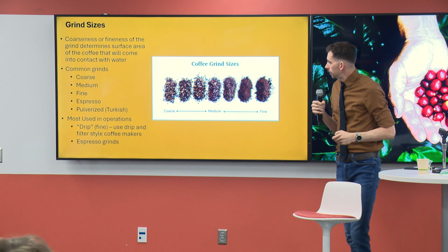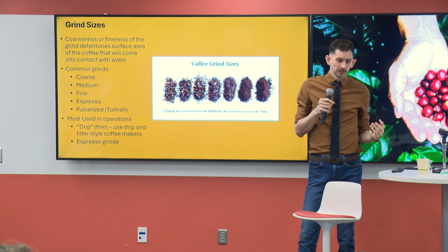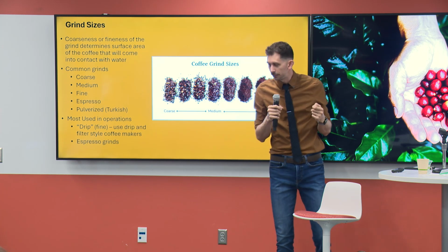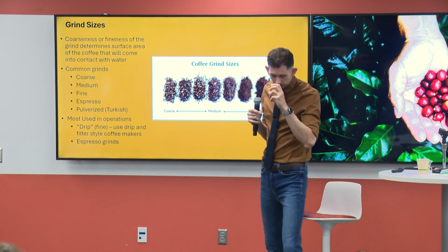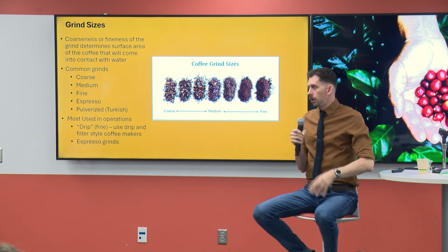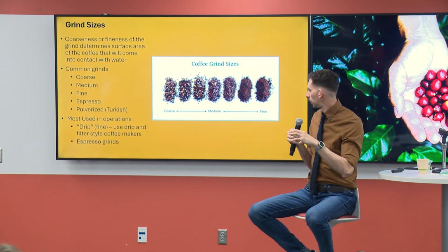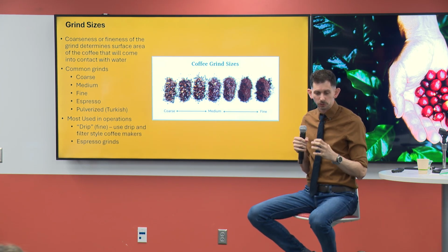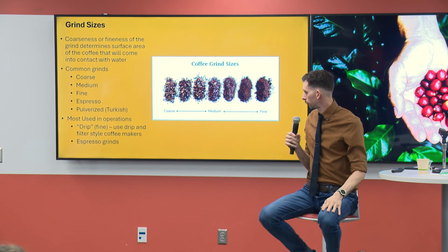The grind size, this is another way you can influence the intensity of your coffee, the flavor, the caffeine content. The finer your coffee, you're going to have more surface area on your coffee. So when it hits the water, more flavor molecules are extracted, more sugars, those bitter compounds, things like that are going to come in contact with the water. So you get much faster flavor extraction with a finer espresso grind than you would with a coarse grind.